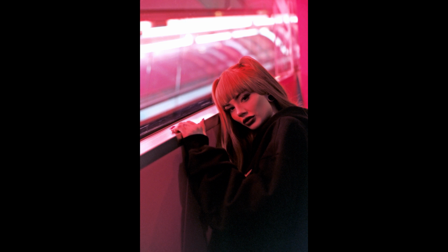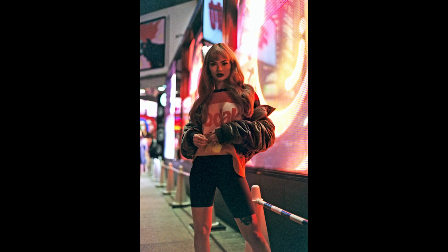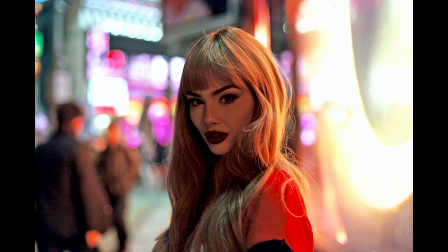I love it for just night stuff, street, but I think it's definitely something I use more for portraiture, fashion kind of stuff. It has been discontinued officially now, but it's still available, so I'm kind of stocking up on the film because I know I won't be able to shoot it soon.